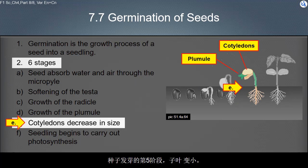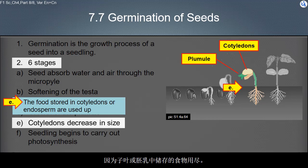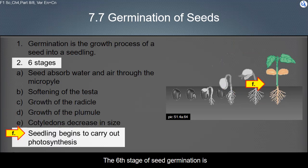At the fifth stage of seed germination, the cotyledons decrease in size, because the food stored in the cotyledons, or endosperm, is used up.